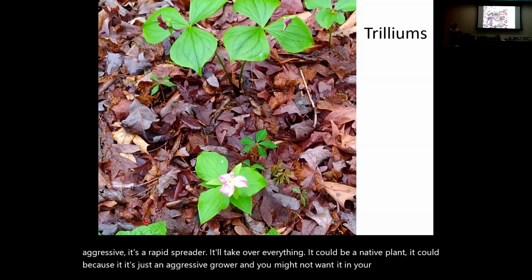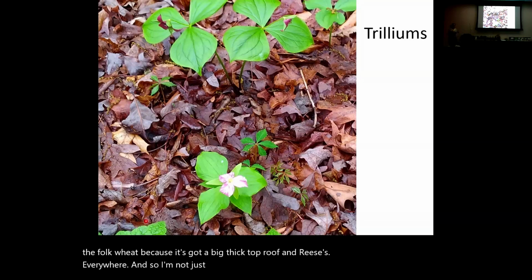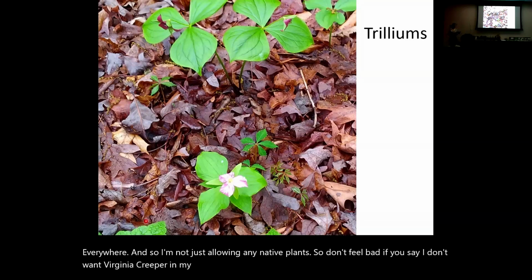I don't want the pokeweed because it's got a big, thick taproot and reseeds everywhere. And so I'm not just allowing any native plants. So don't feel bad if you say, I don't want Virginia creeper in my yard. It's common all around us. And if you don't have the space or you don't like it, that's fine.